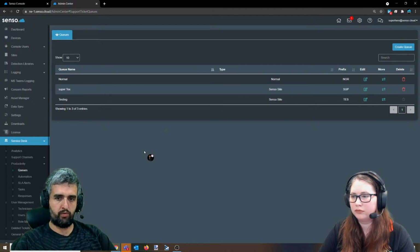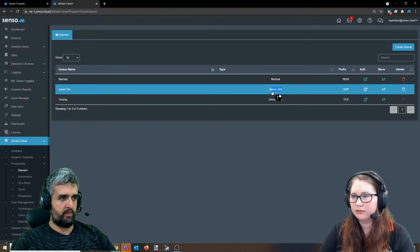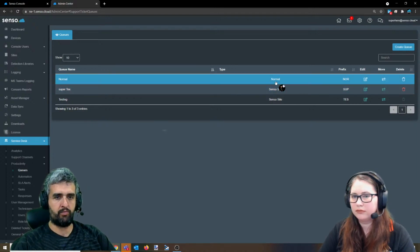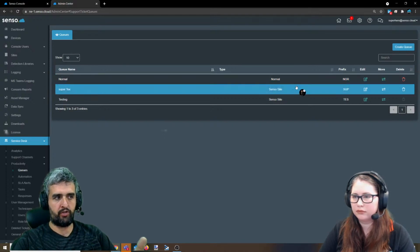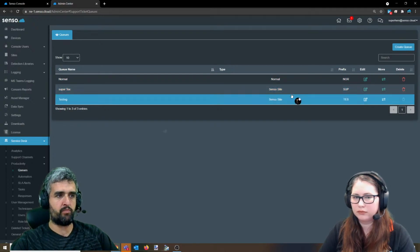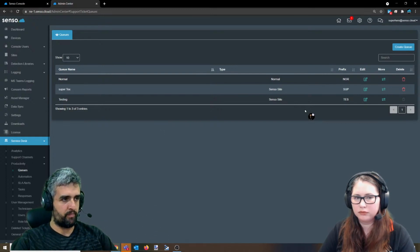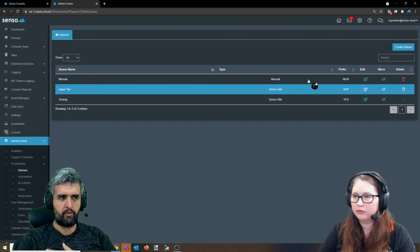So say you've got school A, school B, school C, you can have a queue set up for each individual one. And when it comes to queues, you don't just have to have a Senso site style queue. You can also have what we call a normal queue, and this queue can be for any number of reasons. For example, we've got one organization that is using a queue for their caretaking staff, and so teachers or members of staff can email the caretaker help desk email address, and it comes into this normal queue, and the caretakers are able to pick up the tickets in there. There could be any number of reasons why you might want to use a normal queue. Most cases probably use a Senso site queue.